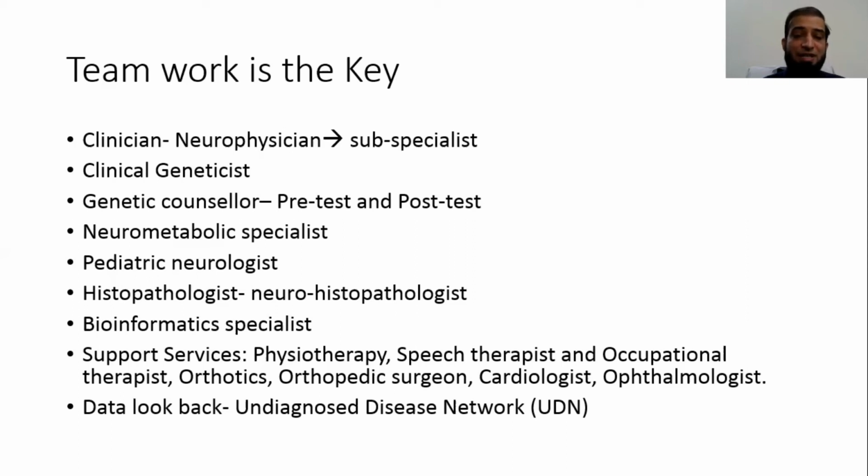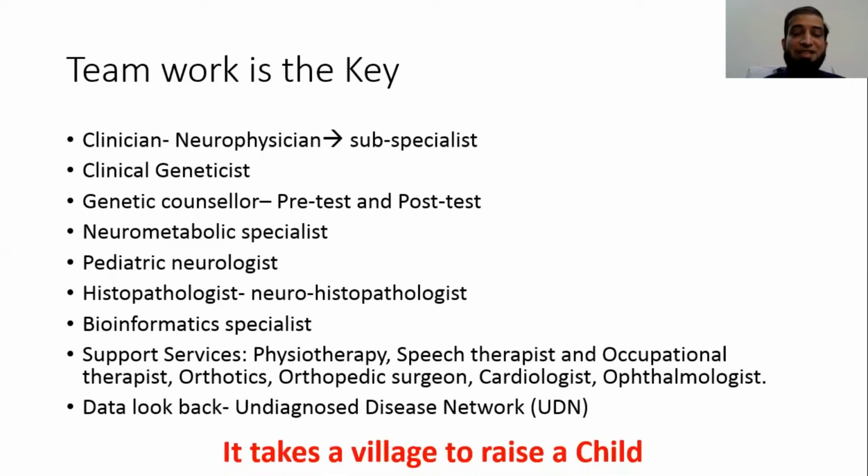I also worked with the undiagnosed disease network. What that means is that a patient who has been undiagnosed, despite the fact you have tried your best, and then at some point in future, you go back and look at the data and try to find out if there are any missing links or any missing piece of information which can be gathered again and which can be helpful for diagnosing your patient. Again, I personally, working in Pakistan, even with the limited resources, found it very helpful. So I will say it takes a village to raise a child, and it takes a whole team to provide quality care to one patient.